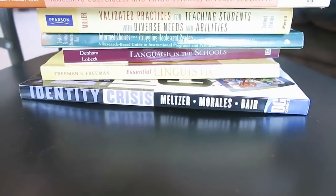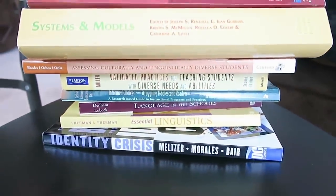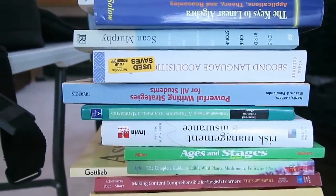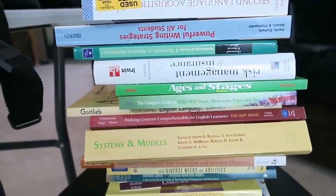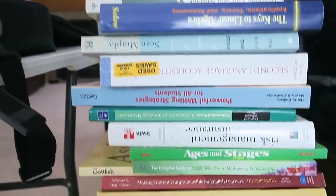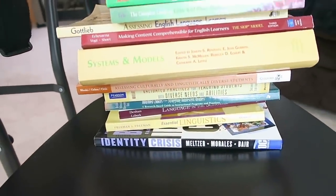I mean, look at this. Essential Linguistics, Language, Making Choices, Diverse Needs, Working with Disabilities. Look at all these crazy textbooks. Right when I saw these things, I had a feeling they were going to be worth some good money. Some of these were $30, $40. I think there's one over $100 that's pretty long tail. But this is crazy, I paid $1 each for these, and I should definitely make at least a couple hundred dollars, I'm hoping.